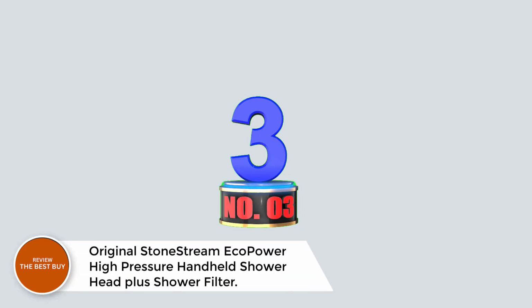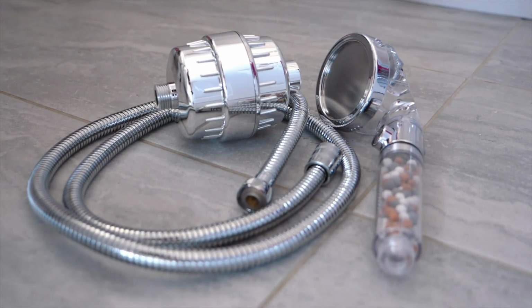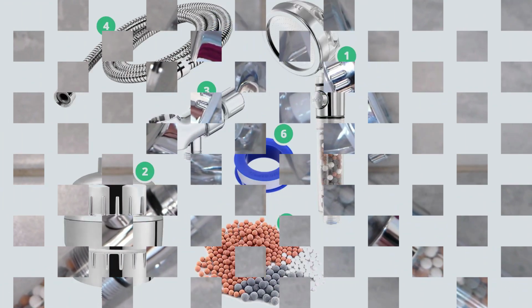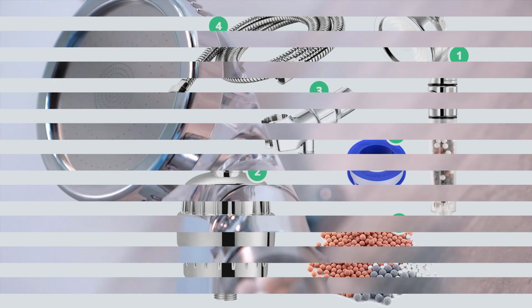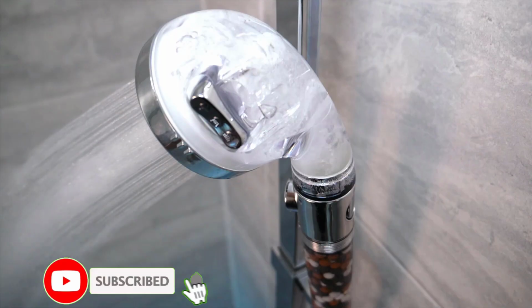Number 3. Original StoneStream EcoPower High-Pressure Handheld Shower Head Plus Shower Filter. Experience the ultimate shower upgrade with the original StoneStream EcoPower High-Pressure Handheld Shower Head, featuring an innovative 6-in-1 shower head kit. This versatile shower system includes 3 distinct spray functions: rainfall, massage, and jetting, so you can customize your shower experience. The EcoStop button maintains water temperature without needing to adjust the water valve, saving water while enhancing comfort.